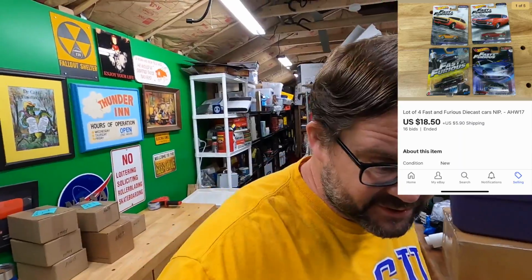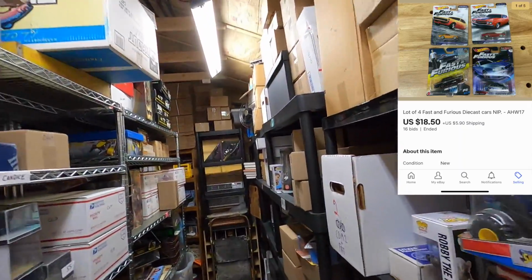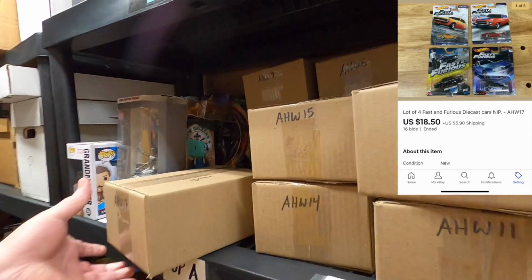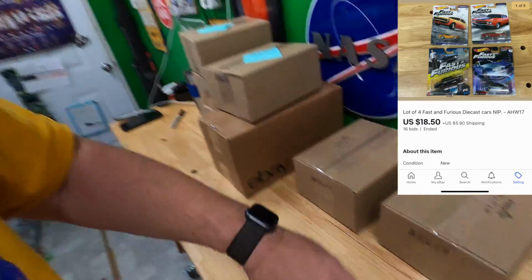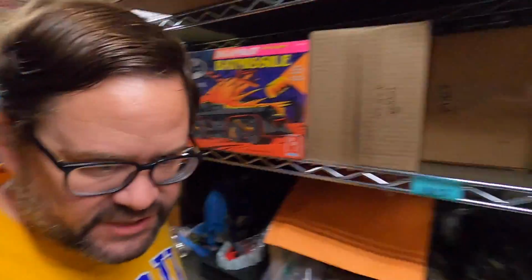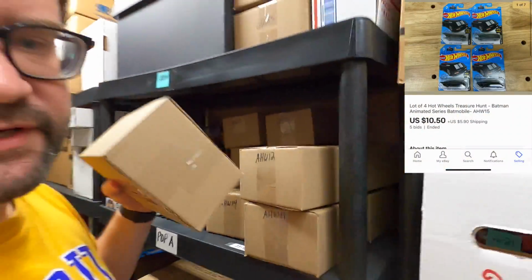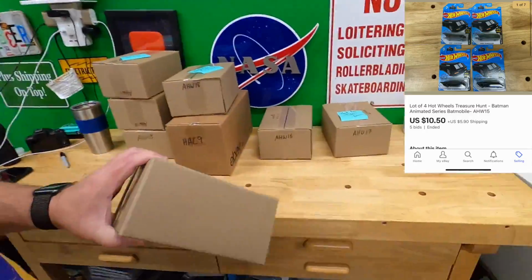Let's see, AHW 17. I must say my method for storing and finding all these Hot Wheels lots has been perfect so far. It hasn't failed me yet, so I'm happy with that. Well, thank you very much, Tylen. I do appreciate your business. AHW 15. There's a lot of treasure hunts in here that sold for, I think, $10.50 plus shipping on top for that.